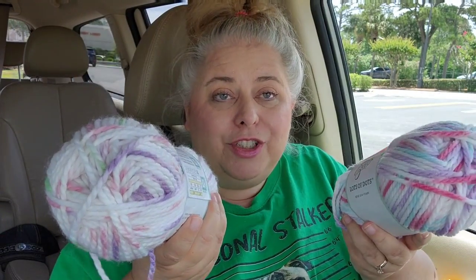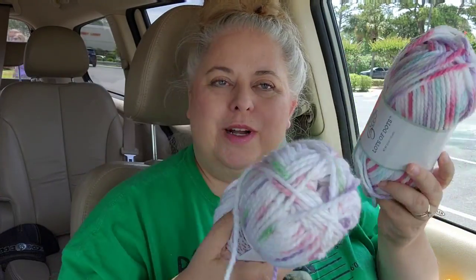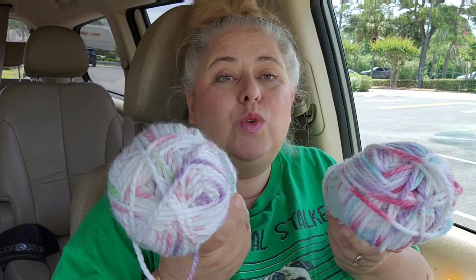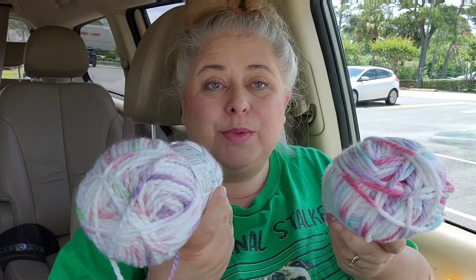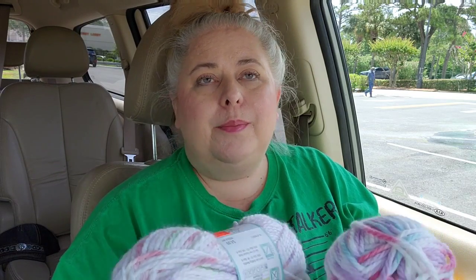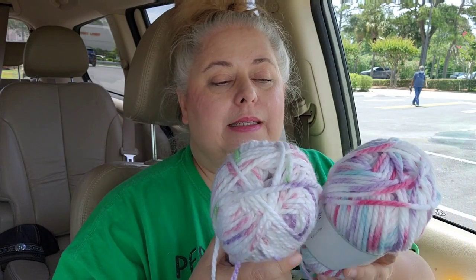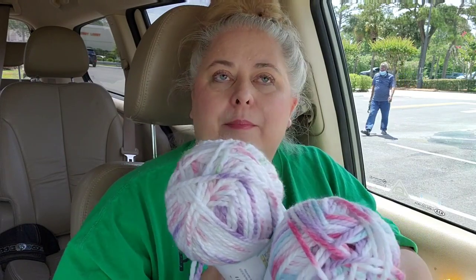So I have 4 of each. I can just go 1, 2, 1, 2, 1, 2, and try that out. I don't know. We'll see how this works. So that's what I'm thinking of doing. So for about $10, I can do this really nice baby blanket. And so that's not bad. $10, not bad at all.